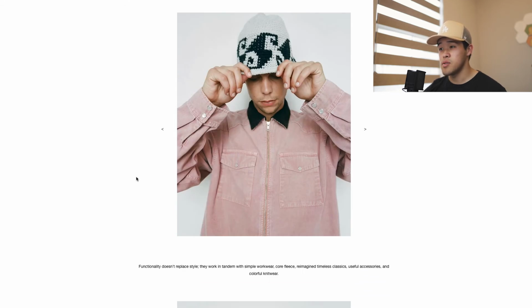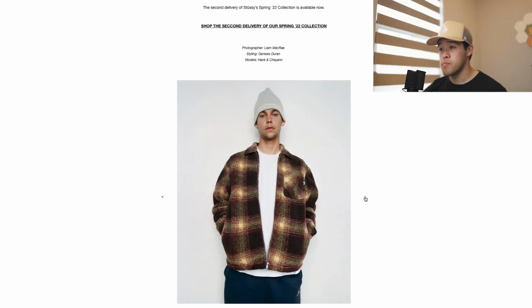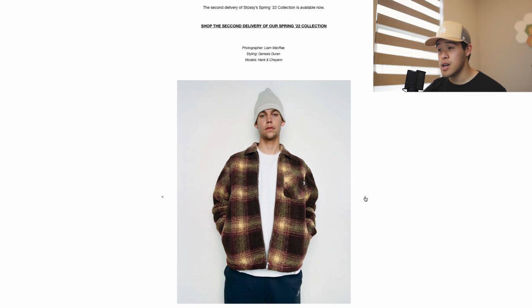So I think that these would be some pretty cool pieces to look through. First off, we have this work jacket combined with the beanie. I think it's a pretty cool piece. I like the wash of the pink, but I definitely can't rock pink clothes in general. Got this relaxed flannel jacket as well, zip up, pretty nice.